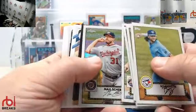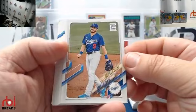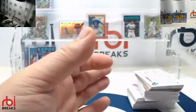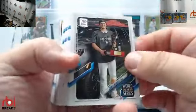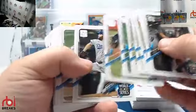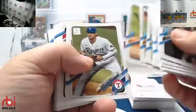52 Chrome, Max Scherzer. And a Garbage Pail Kids. How dumb is that, Topps? They love printing cards about their own cards. Luis Robert, second year Cup card for the White Sox.